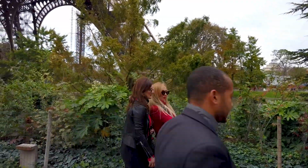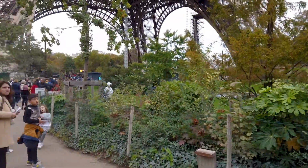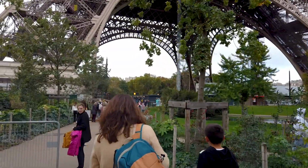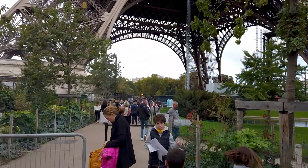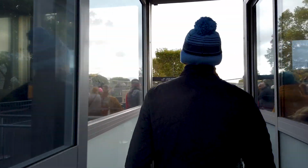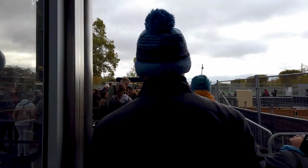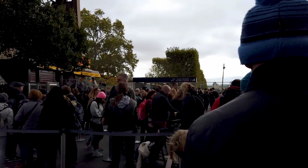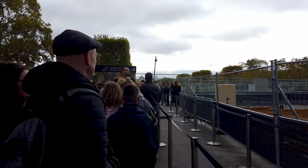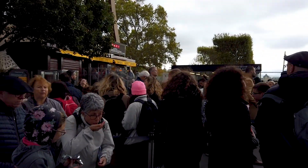And it only allows you access to the Eiffel Tower Park. You've not got anywhere near the Eiffel Tower itself, although having said that, it's a pretty nice park. You'll need to go through another lot of security and queue again, and this time for about half an hour, just to get to the lifts of this place. And it can get quite tiresome, especially with a very slow moving queue.